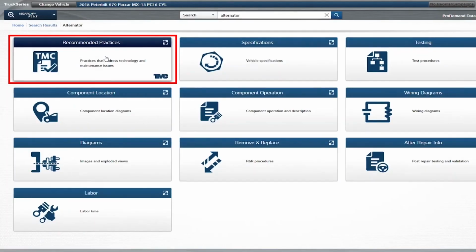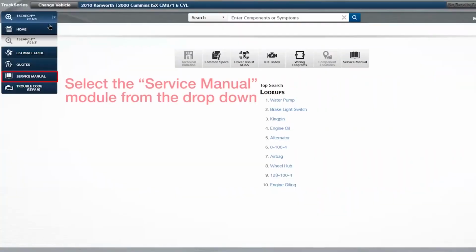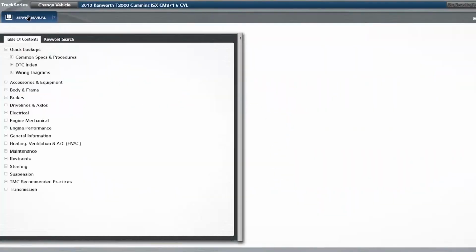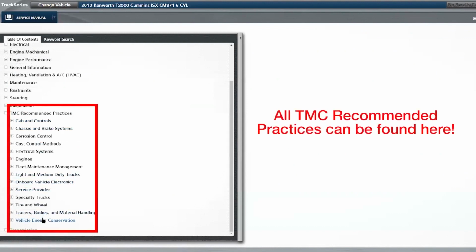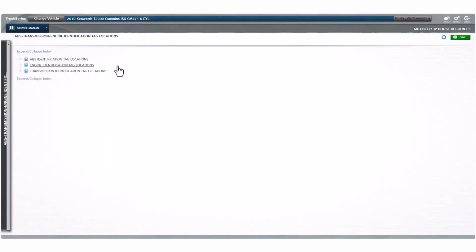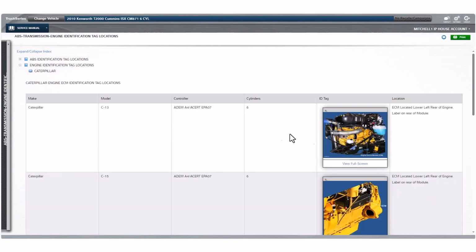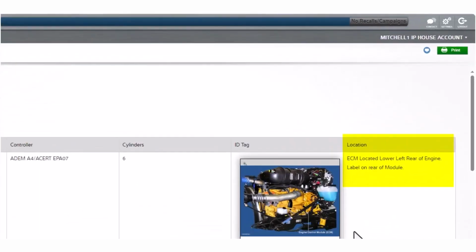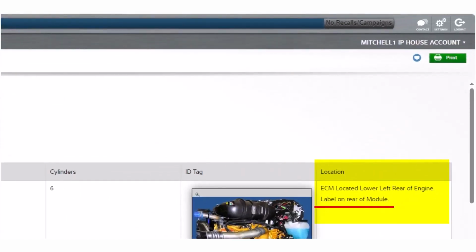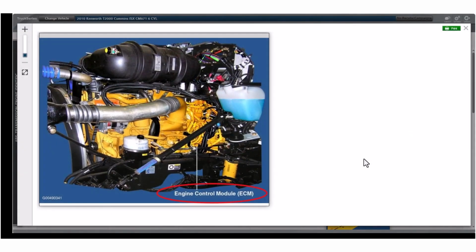Need even more service information from the Technology and Maintenance Council? TruckSeries delivers more than 500 TMC recommended practices at your fingertips. Still not enough? Mitchell 1 didn't think so either. That's why TruckSeries now has a new feature that helps you find and identify ABS, engine, and transmission tags on trucks undergoing service. This ensures that the correct service information is applied and the right parts are ordered.